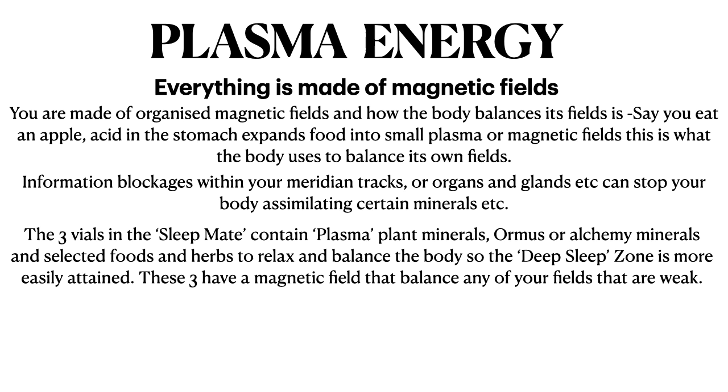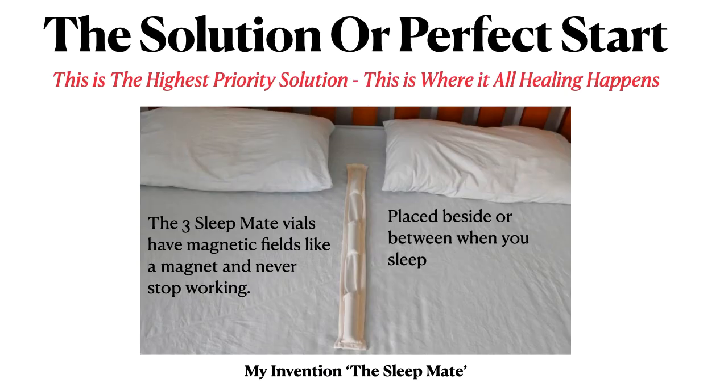So even though rubbing magnesium on or swallowing it, it doesn't make a lot of difference, but this way it balances your field. And the best part about plasma energy is your body only uses enough to balance, and once you've hit that balance, it doesn't use or need any more until it needs it. So that's the Sleep Mate between the 2 pillows. You just lay it between you and you go to sleep. And they have, the 3 mates have magnetic fields like a magnet, so they don't stop working.